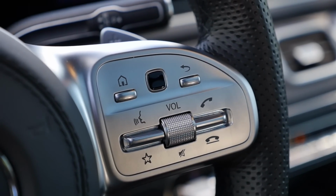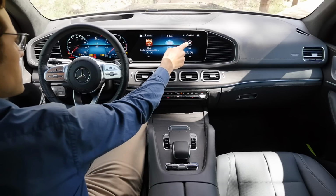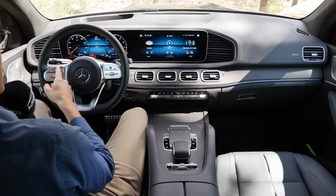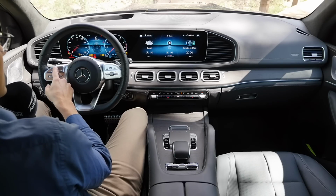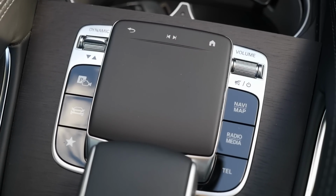Other than that, with your right thumb, you can control the infotainment system, but it's also touch, so you can just do it like this. This works. Left thumb then would be controlling the instruments right there. And also the lower touchpad can control the infotainment system, so it's somewhat redundant.